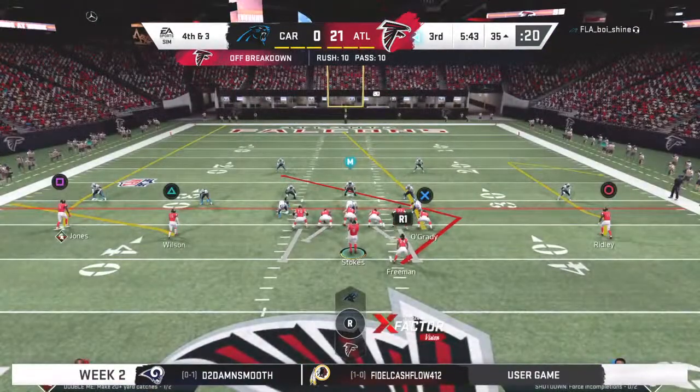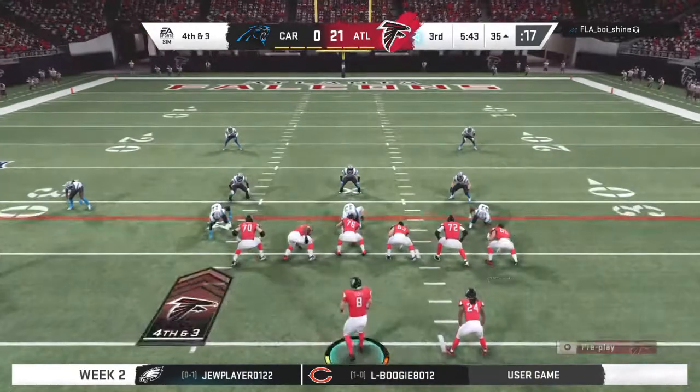Now, the offense is not leaving the field. They're going to stay out and go for it on 4th and 3.